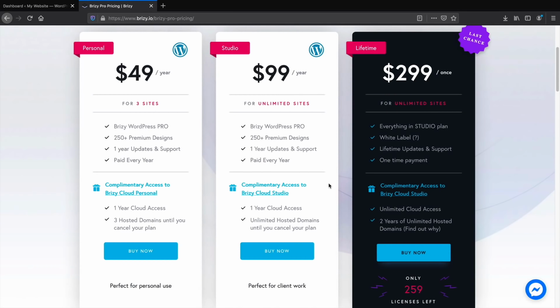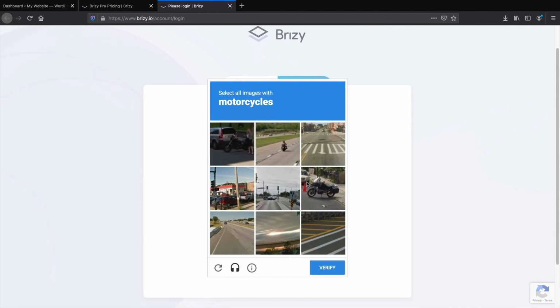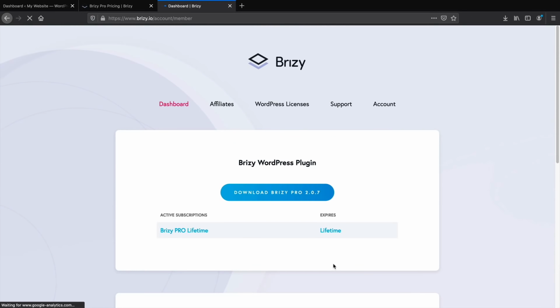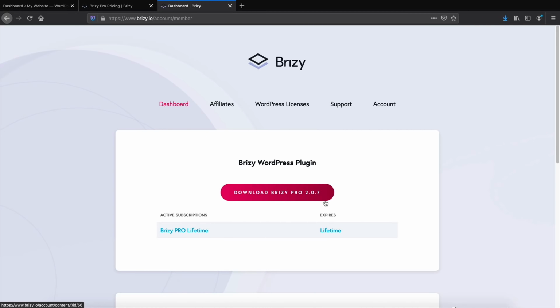So once you actually purchase the actual page builder, I'll go ahead and meet you in your account page. So I'll go ahead and log into my current account, and look at that. We have to do this little test here. I'm gonna do this with you guys here. Motorcycles, is that good? Okay, good. My first try, how about that? So this is the actual Brizy Pro plugin and you'll just go ahead and download it. So you'll just click on download Brizy Pro and then we will click on okay and save it.